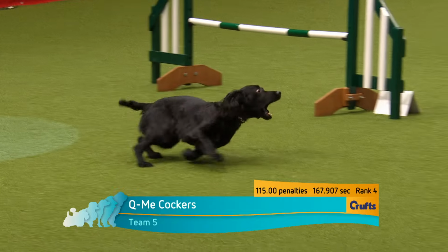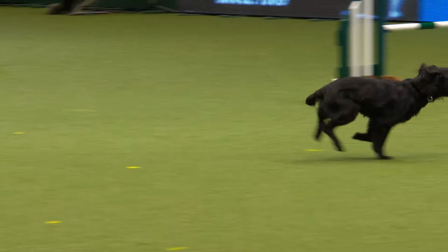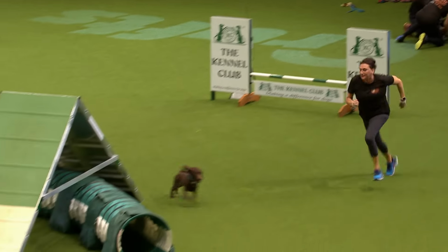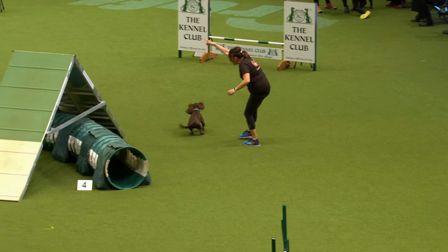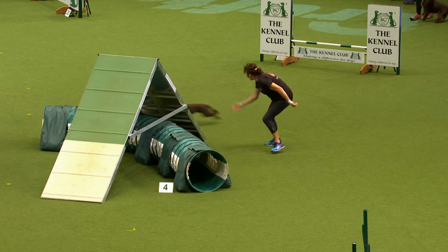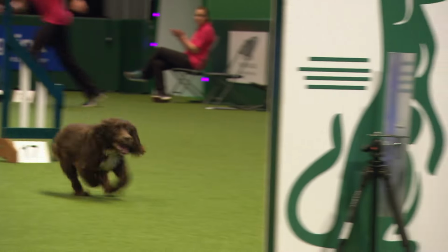Look at that. They've got to say how much they're enjoying it. Bark, bark, bark. Oh, great decision there, and the judge in the perfect position to see that. And there we go, so that's the 1st refusal. She brings him back, she represents him. Oh, and he goes on, but he doesn't go over the apex, so that's the 2nd refusal. Represents and then goes around the right-hand side. Elimination for 3 refusals.